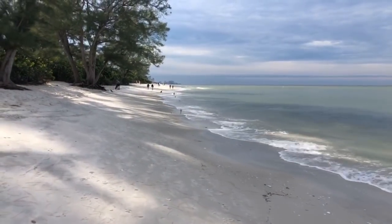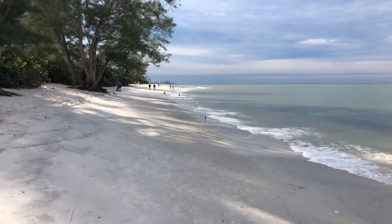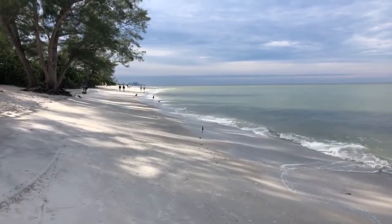Just a little glint of sunlight here. You can see how it changes the colors of the water when that sun hits it. Beautiful.